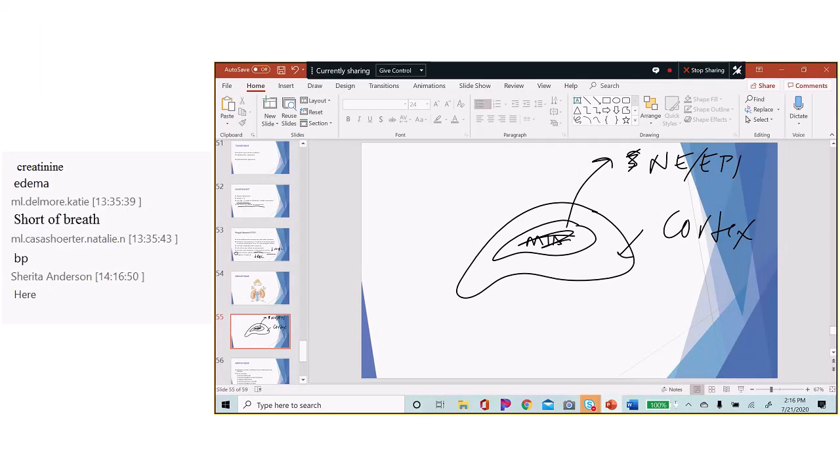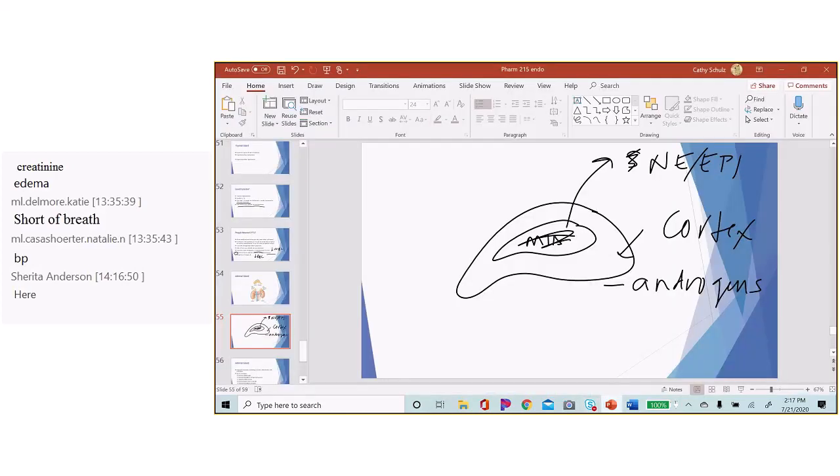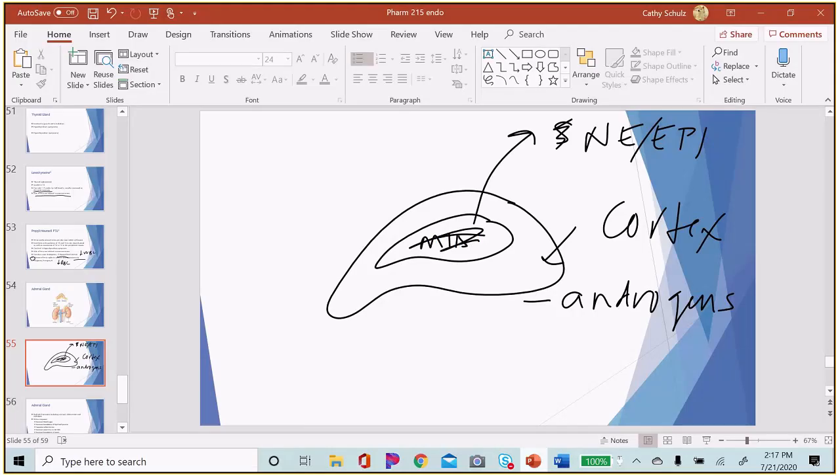The cortex produces three different hormones: androgens, which is, oh, thanks, Rita. Androgens, which is everyone can get testosterone in their body. Even women produce androgens in their adrenal gland. And we'll talk more about androgens when we talk about the reproductive medications.